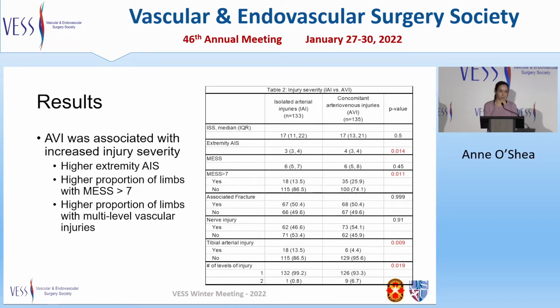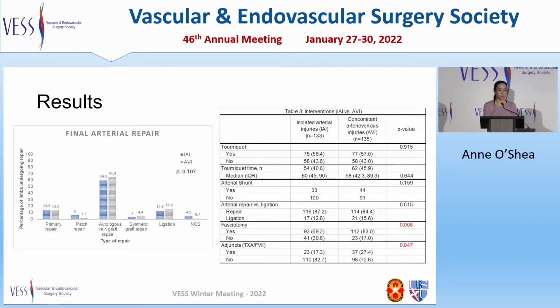When examining interventions performed, there were no statistically significant differences in tourniquet use, shunt use, or final arterial repair in patients with isolated arterial injuries versus those with combined injuries. Concomitant arterial venous injuries were associated with increased rates of fasciotomies, 83 versus 69%, which is unsurprising given the current teaching on fasciotomy performance in traumatic venous injury. Concomitant injuries were also associated with higher rates of adjunct use as well, including TXA or factor 7.